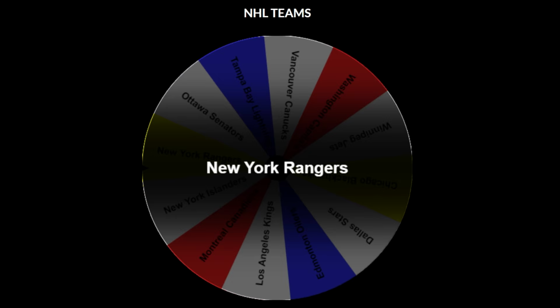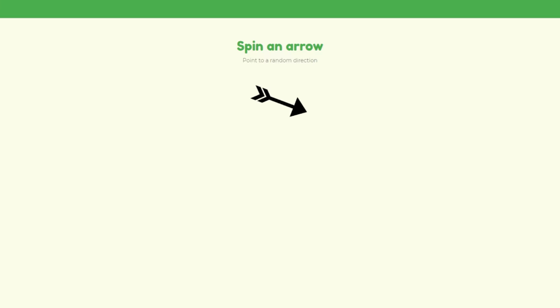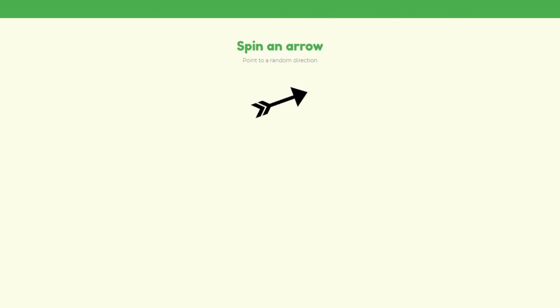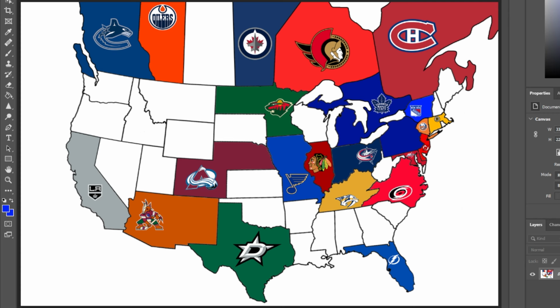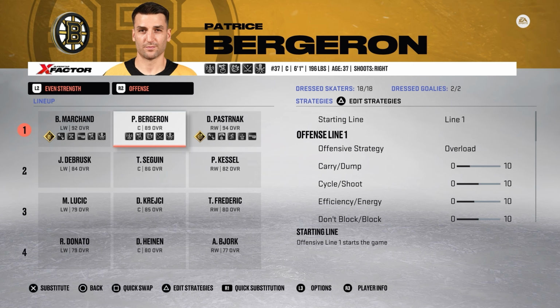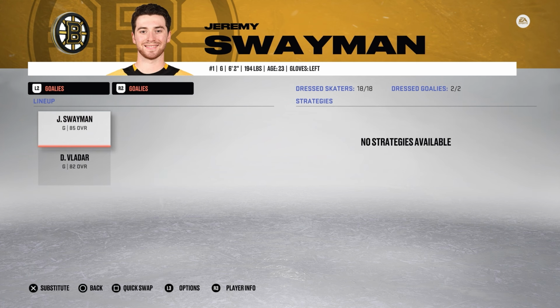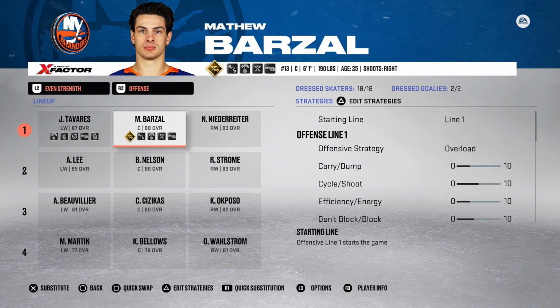Staying in the Eastern Conference, the New York Rangers are up next, and they're going to be heading southeast, which means they're claiming a free state. Sticking in New York, we got the Islanders up next, and they're going to be heading northeast, which means they got to take on the Boston Bruins. The Boston Bruins are looking really solid with the majority of the core here, plus they're adding guys like Tyler Seguin and Phil Kessel to the team. The defense is adding studs in Dougie Hamilton and Ryan Lindgren, and then in between the pipes we got Jeremy Swayman.